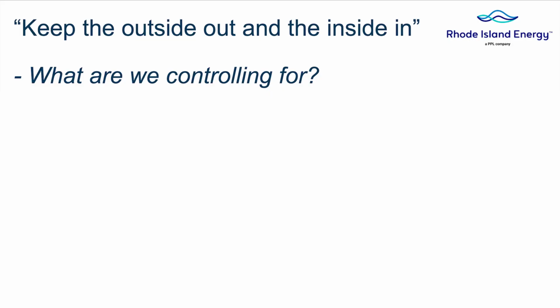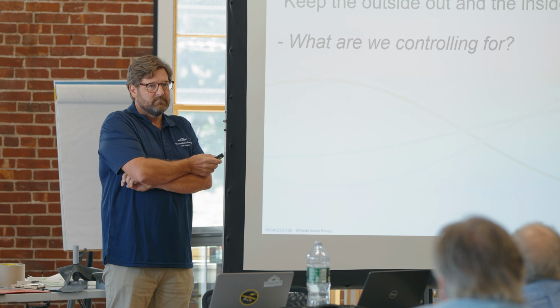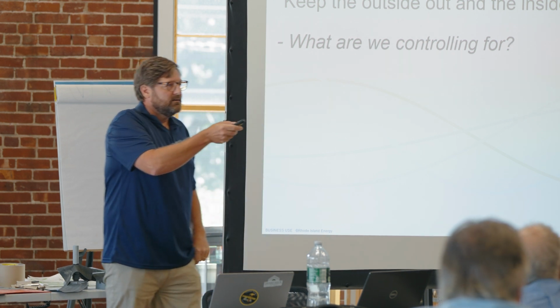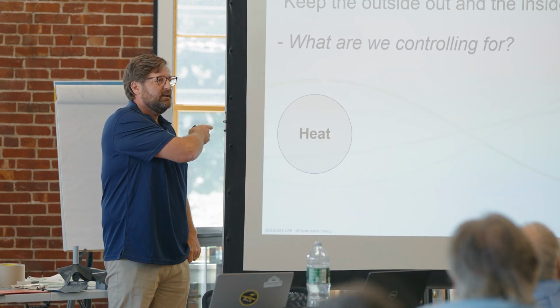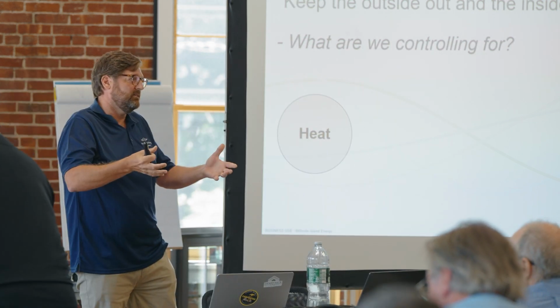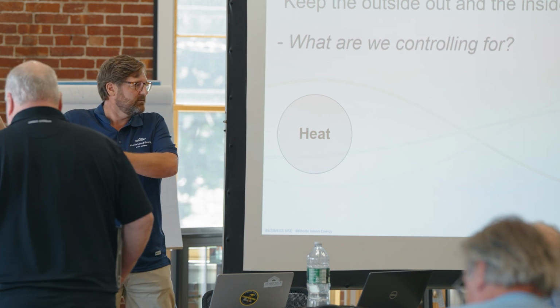So the idea is keep the outside out and the inside in. That's what we're trying to do in our houses, right? In our buildings. So what are we trying to keep in and what are we trying to keep out? Depends on the time of year. So you're talking about heat though, right? Heat energy, right? We're trying to keep heat energy in the house during the heating season. In the cooling season, we want to keep it out of the house in the summer, right?